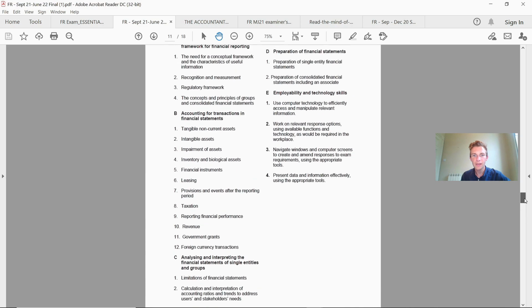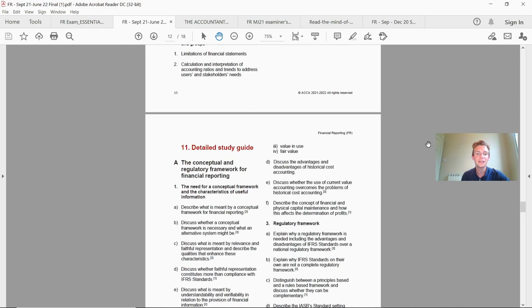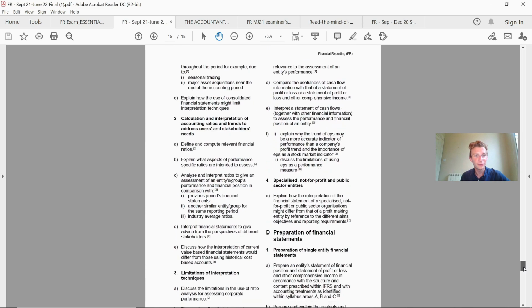So if you see up here, there's the conceptual and regulatory framework. The need for it was point 1, and then they've gone into a lot more detail, hence the detailed syllabus further down. So it's just so you can actually follow it through and understand where it's formed from, because as you can see on here, there is a lot.